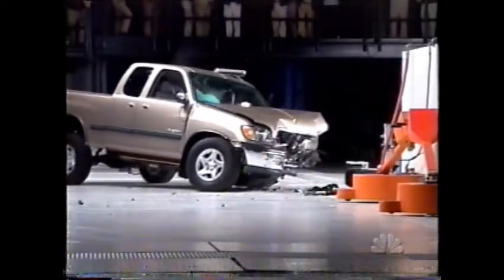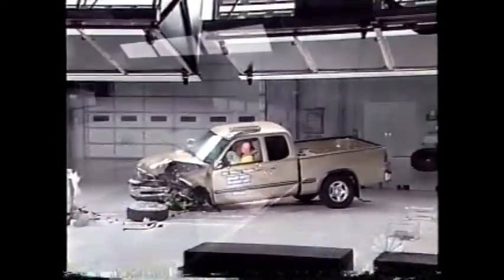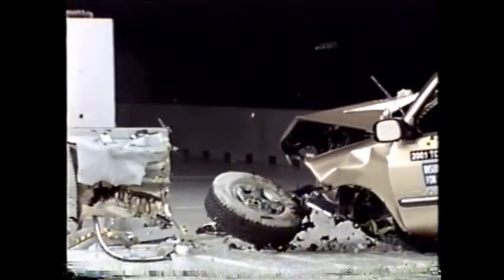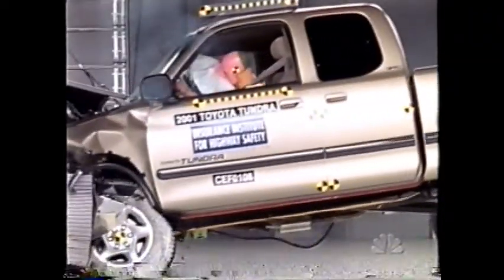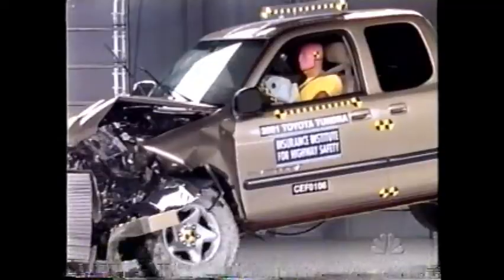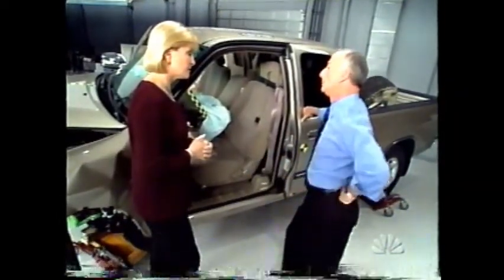What is this, the breakaway wheels? Let's look at that again. At 40 miles an hour, the left front wheel and the spare tire both break away from the Toyota Tundra, something the Institute has never seen before. But O'Neill says it's not as bad as it looks. That wheel came off very late in the crash when most of the crushing and whatever intrusion was going to occur had occurred. It certainly had no influence on what happened to the dummy inside the vehicle.